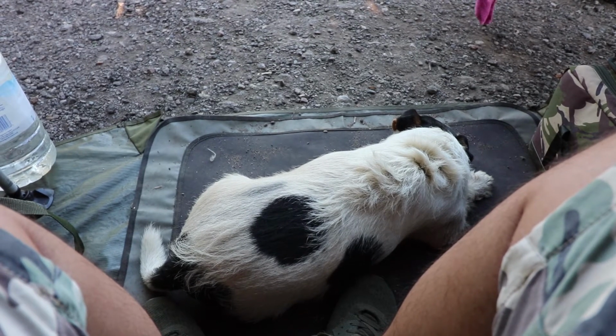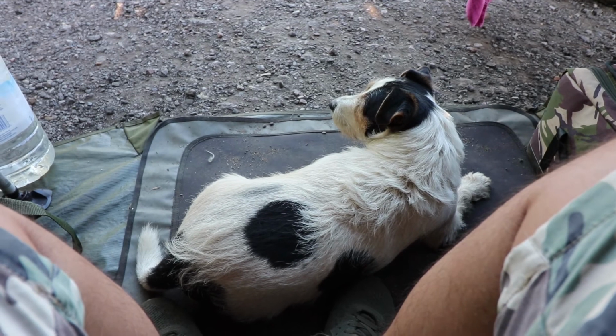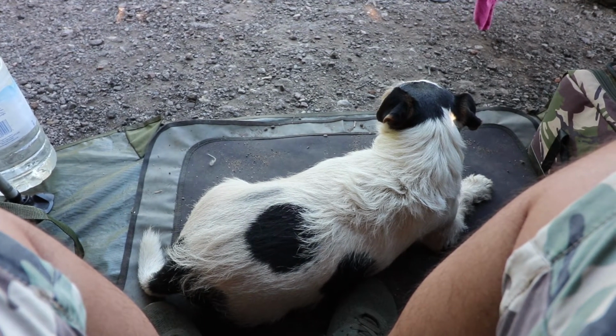As always, whenever I'm fishing there, you always get Murphy come and say hello to you. That's the fishery, one of the fisheries' dog. Absolutely lovely. It's always nice having a little friend with you.